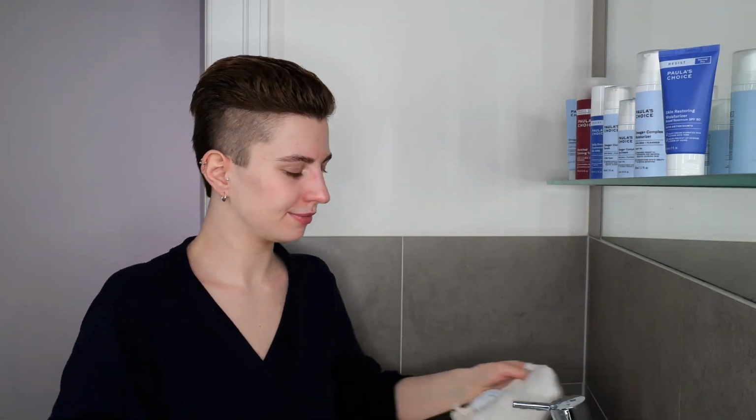Now go ahead and take a fresh towel and pat the skin dry. Once you have patted the skin dry, you can immediately move on to the next step. This can already be using Paula's Choice Omega Plus Complex Serum and applying it to the skin. However, if you do want to include a hydrating and soothing toner and or exfoliant in your skincare routine, then you're going to use it first before using the serum.